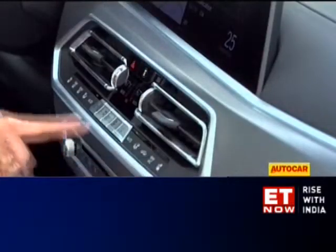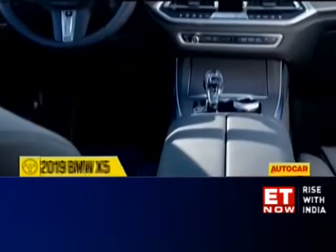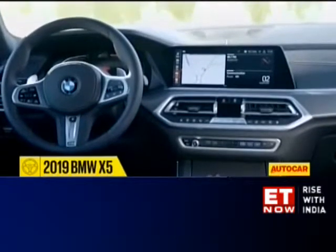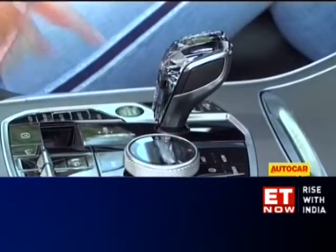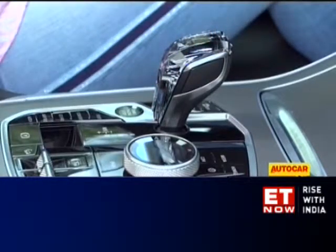Even the air vent's shape has changed. It's got nice chrome surround for the air vent and for the music controls over here. The central console itself used to be flatter, but now slopes up and is more integrated into the entire dashboard. And talking points in this car, of course, are this very snazzy glass crystal-like gear lever. Even the iDrive now gets a glass top, the start-stop button, and even the volume button as well.